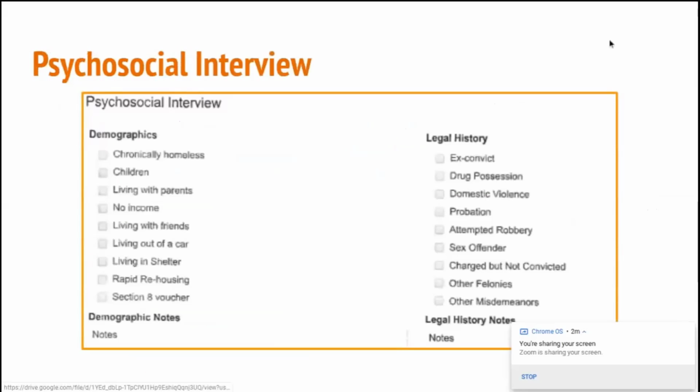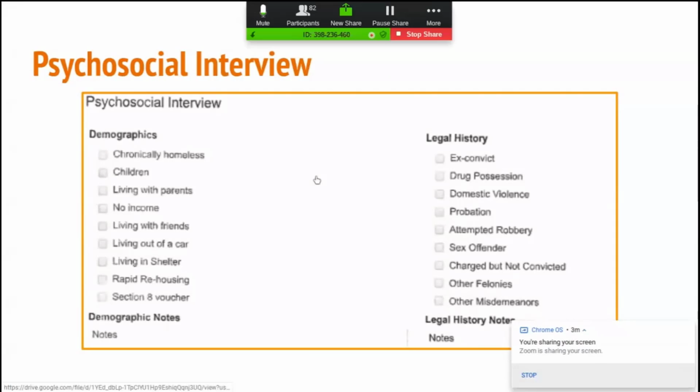All right, so the first piece of screening that we do is actually called a psychosocial interview. And this is a conversation with our social worker. We are fortunate enough to employ a social worker who is trained in developing rapport and having difficult conversations. And they sit down with the prospective learner and have a conversation about the learner's history.